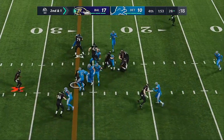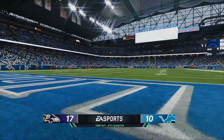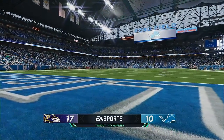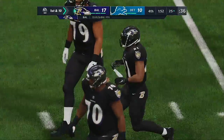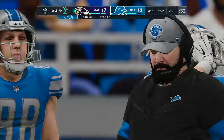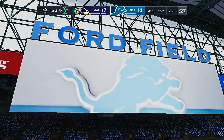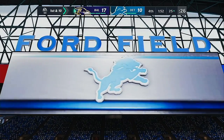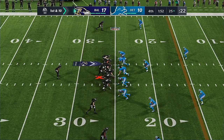After the penalty, it's Ingram, and he's able to get it down to the 25-yard line. And now with 1:52 to go, we get another pause in the action. A timeout here defensively. Not totally home free yet, but it's looking good as they come up first and 10.